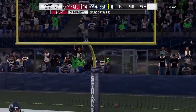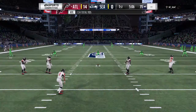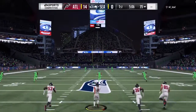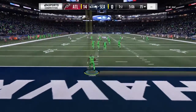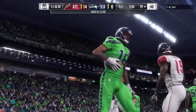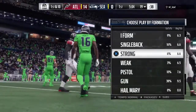And it's up and good. Now here's Bryant to kick it away. That's fielded in the end zone. And heavy contact. He is knocked down hard.